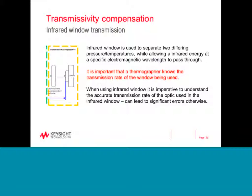But it is very important when making these types of compensations to know the transmission rate of the window or the glass that is being used. This is where you need to contact the supplier of that glass to get this information, and this should be input into your thermal camera.